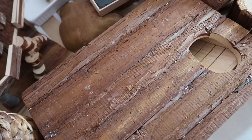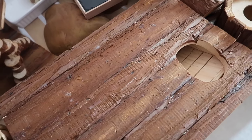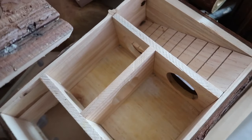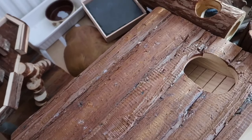Loki doesn't actually sleep in any hideaways. He likes to sleep out in the open. He builds his nest in the corner out in the open. He just doesn't sleep inside any hideaway. I don't really know if he's actually going to use this to sleep in, but I'm just hoping he doesn't start peeing on it. He does usually pee on his wheel. It's quite good for me because then it's easy to clean.